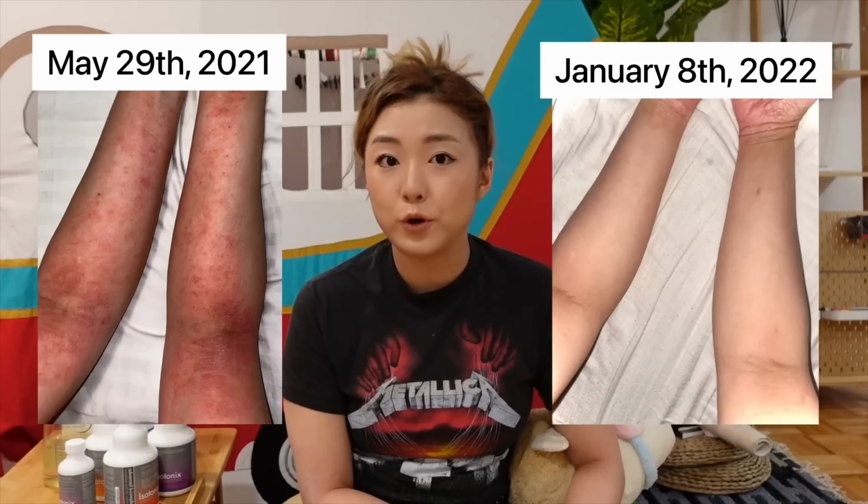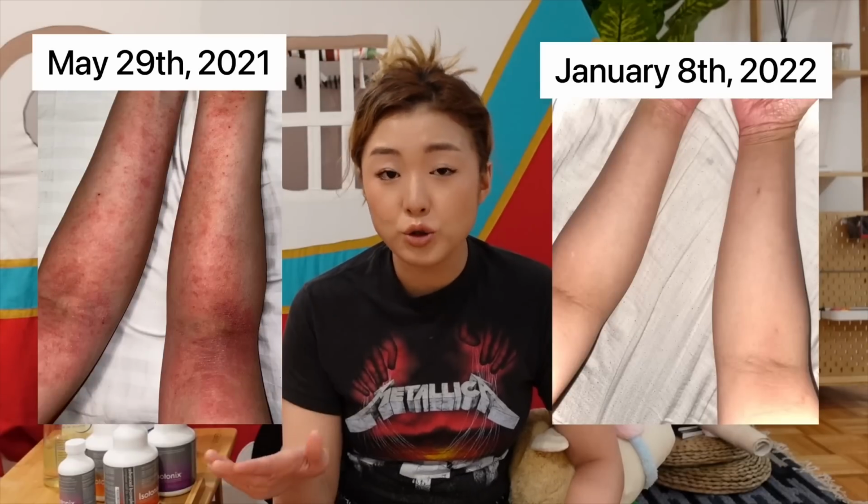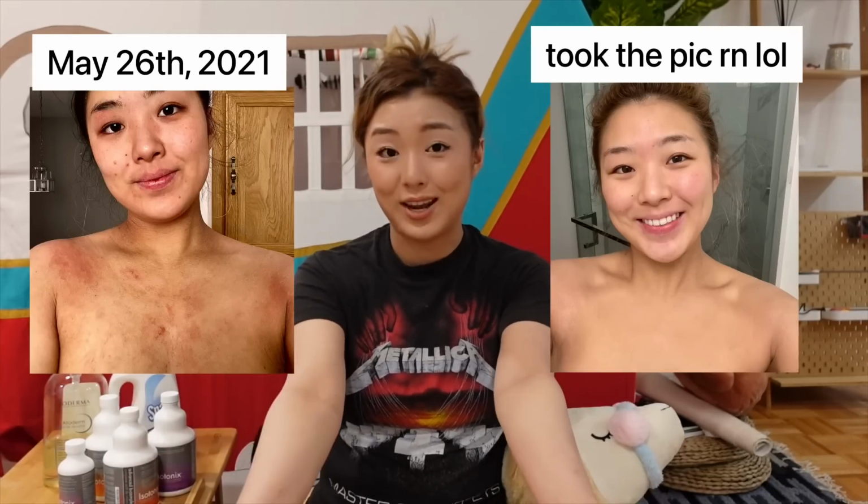So I got off topical steroids on May 1st, 2021. I stopped cold turkey. 8.5 to 9 months later, I can survive without those creams and those moisturizers. And this is something that before I could never have imagined. I had accepted that I was going to use those creams my entire life, and the fact that today it's been almost 9 months that I haven't used any moisturizers on my body or any steroid cream at all is a huge win. So what I want to tell you is that there's hope.